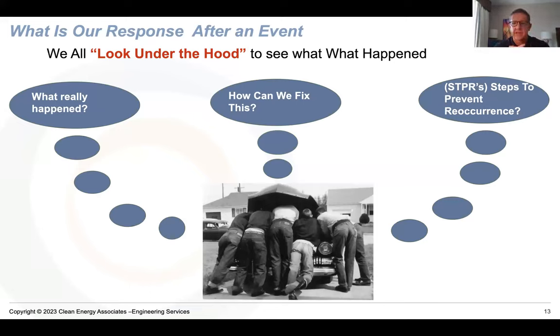You've got eight guys looking under the hood of the car to figure out what went wrong. Why did it stop? Did my carburetor go out? Am I not getting the right fuel? That's the same thing you guys are gonna do. Something happens, you get an event, 20 people get crammed into a conference room that fits 5, and we're like these guys doing a root cause investigation.